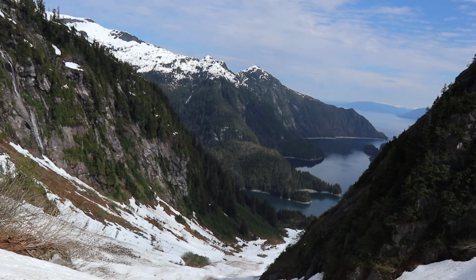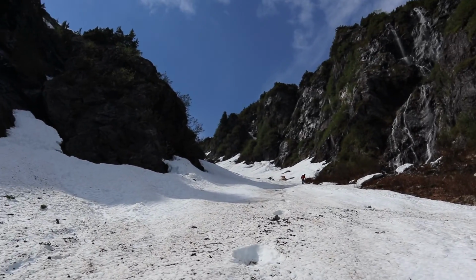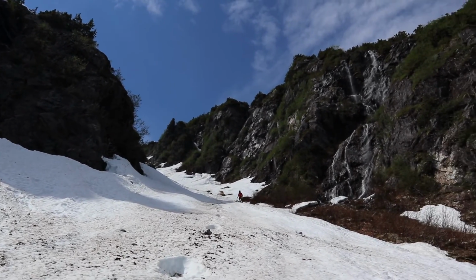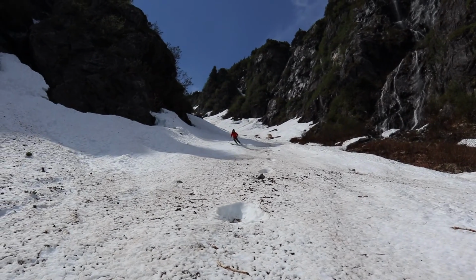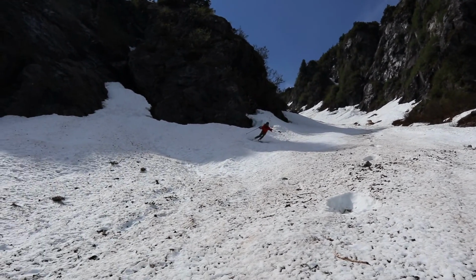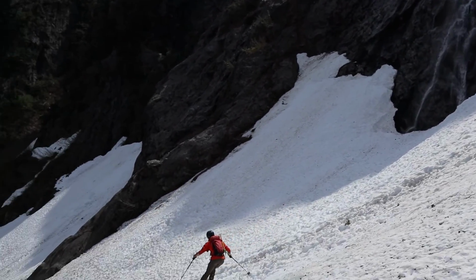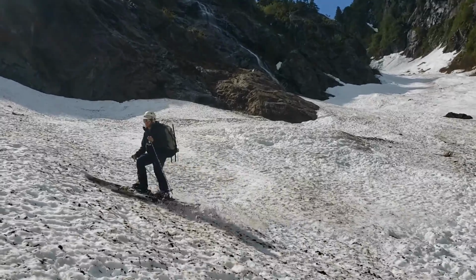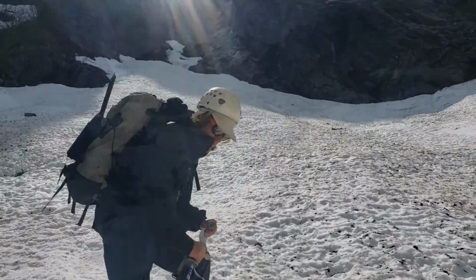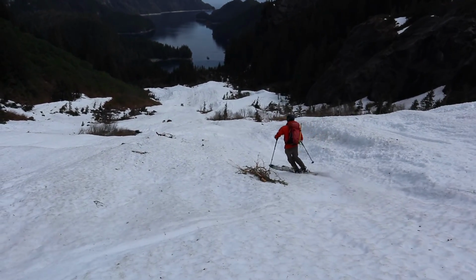And we're most of the way down the steep part of our couloir. There's mucky snow. Waterfalls beside us. It's pretty fantastic in here. Wild scene. Skiing past waterfalls, why not? Woo! There's our gully. Alex enjoying the last of the skiing here.